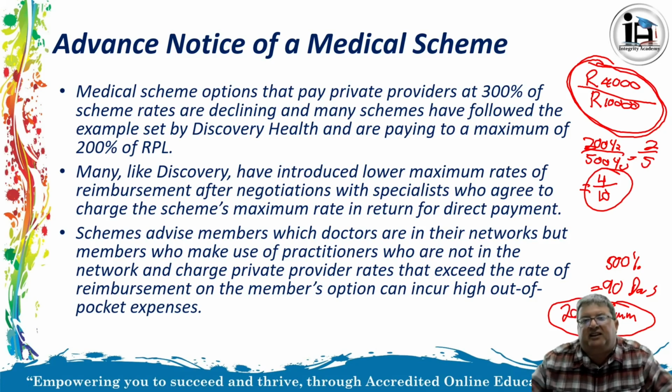So that's the power that the medical schemes now have. If they want more money, the specialist, they're going to wait 2 to 3 months. Or if they charge 200%, they can get it immediately. And the specialist and the doctors go rather for that. They want the money immediately. Because I know some of the doctors, they cry. For 2, 3, 4 months, they don't get any money. Nothing. They have to live on overdrafts.